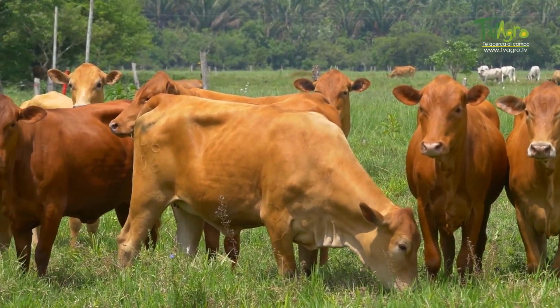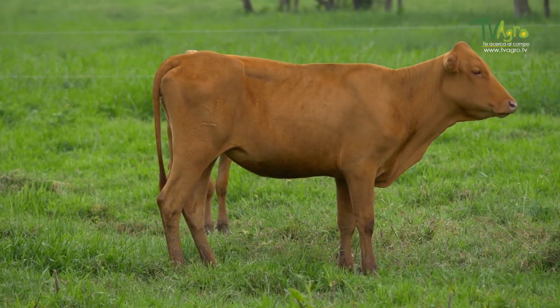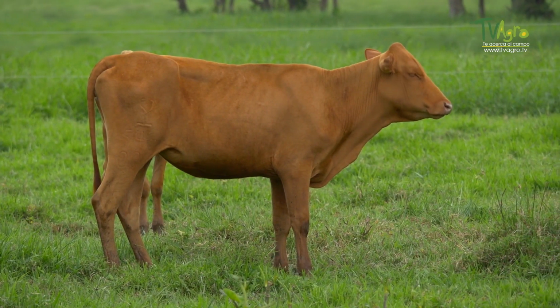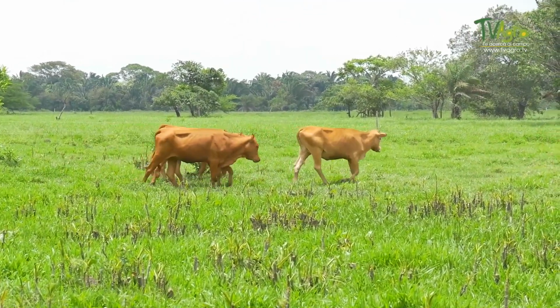It is also necessary to make efforts tending to ensure the conservation, development, and rational and strategic use of the Creole breed Romosinuano and Colombian.